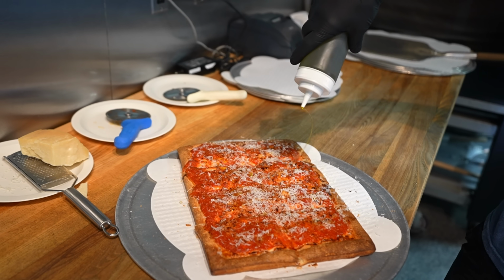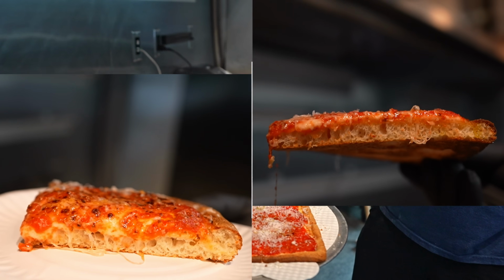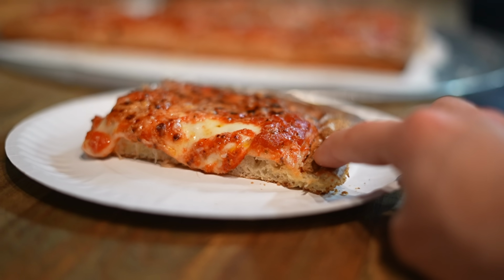But what blew me away the most were their pan pies. They make a thick Sicilian pie as well as a slightly thinner grandma, and the texture of both of them was just incredible. They had that super pillowy, marshmallow-like bite that I've been trying to achieve in my pan pizzas. So clearly, I had a lot that I could learn here.